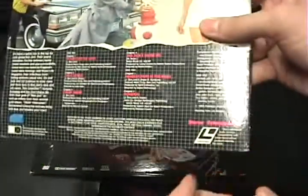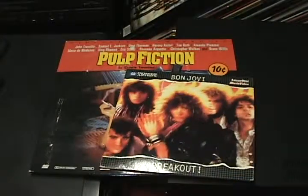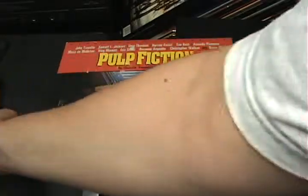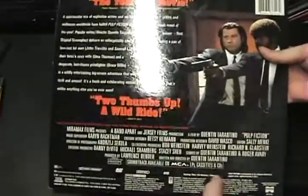And if you look on the back, you have your LaserVision mark right here. I said earlier that they were all manufactured with different names, the Laserdisc technology. But if they had that mark on them, they could be used on any player that also has that mark. So even though the names might be different, you still know what's compatible or not. And here's Pulp Fiction. I'm just going to try to do a run through of each.